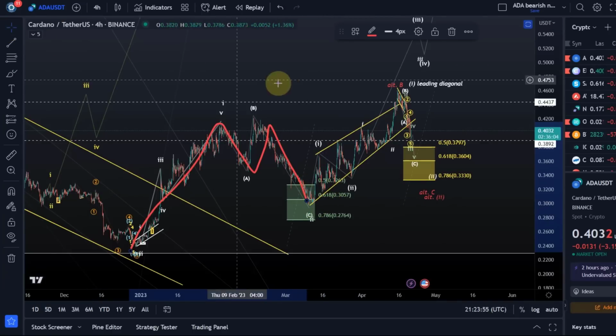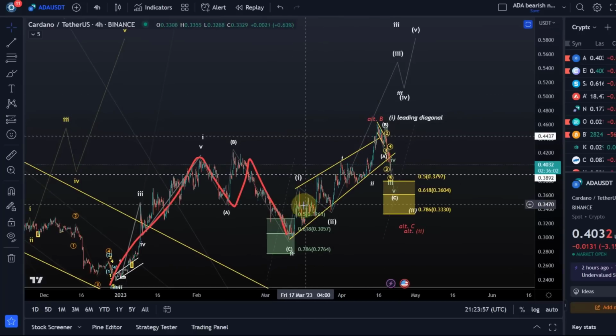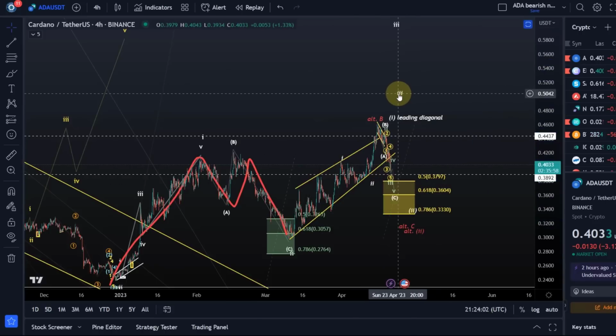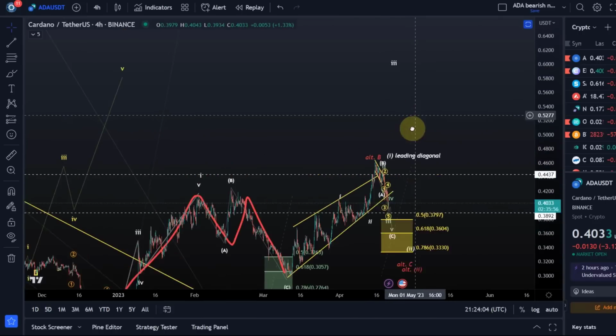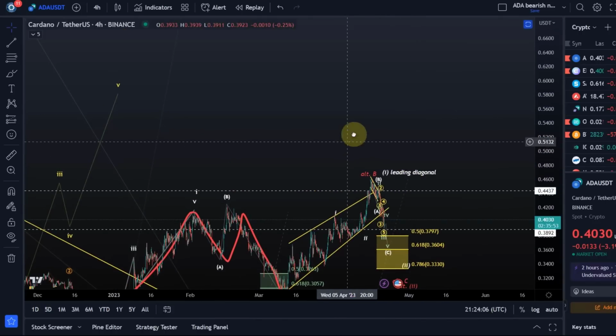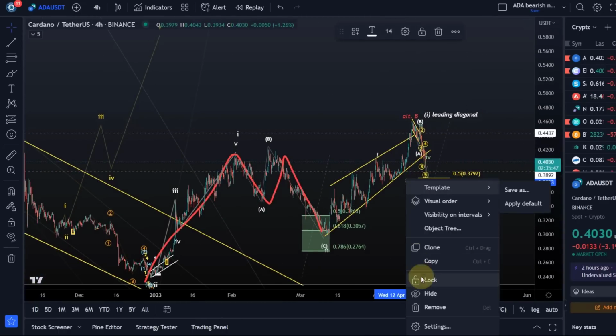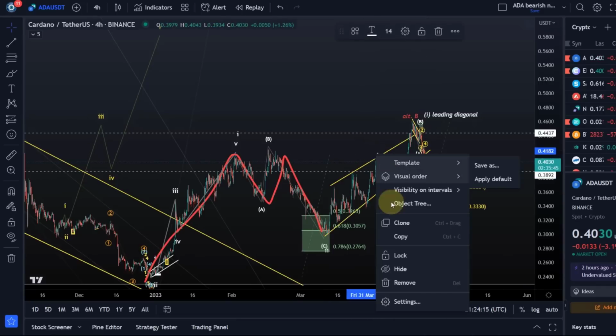Let me take that out, because things have changed with a deep pullback. A direct breakout is still possible here, but it's looking increasingly unlikely. So let me take that out. Don't want to confuse you here.